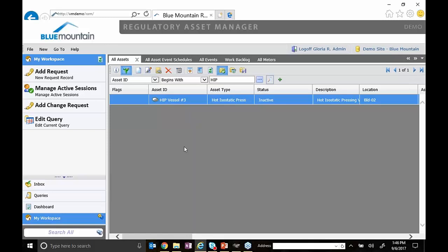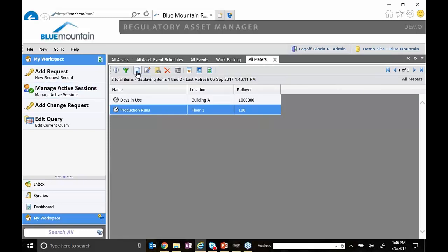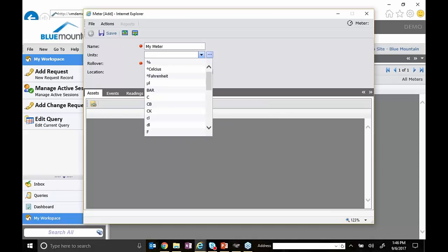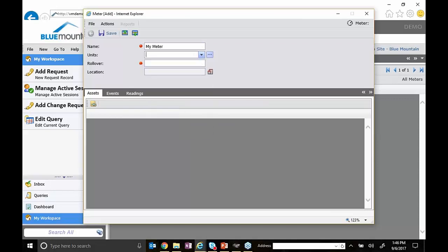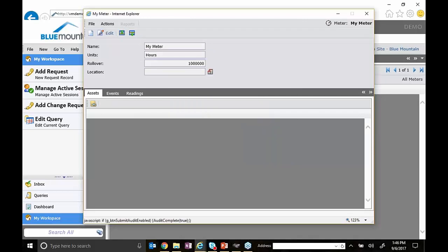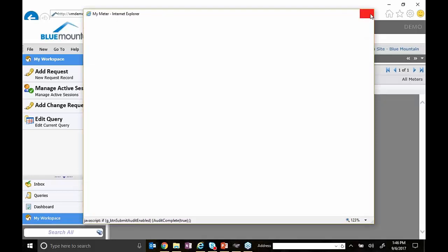Hi, so is the only option for the meter reads runs? Can you also do hours? Yes, absolutely. So let's just set up a new meter here. You define what these are, my meter, and you define what those units are. If this rolls over every million hours, you set that there. And once you define this meter, then you can associate it with the asset and then use it for scheduling. And of course, you'll need to keep that updated. Right. Okay, awesome. Thank you.